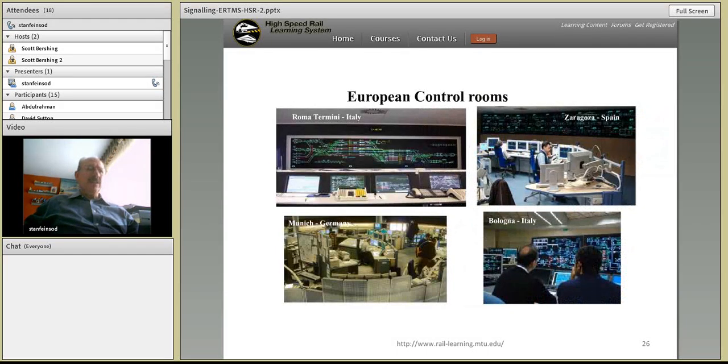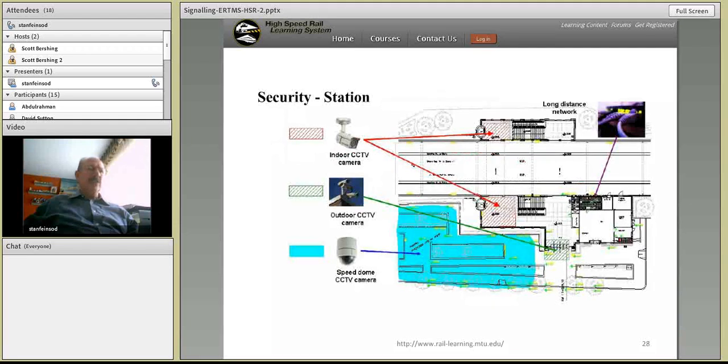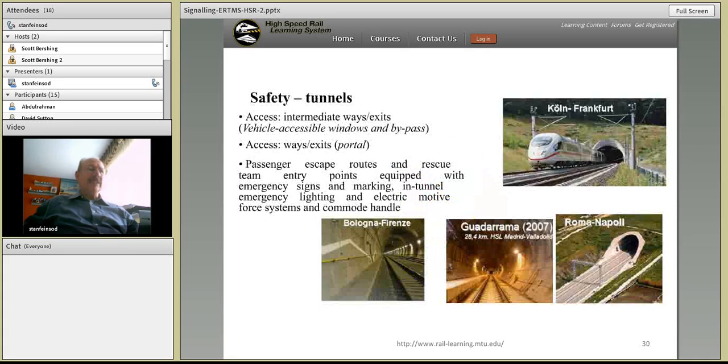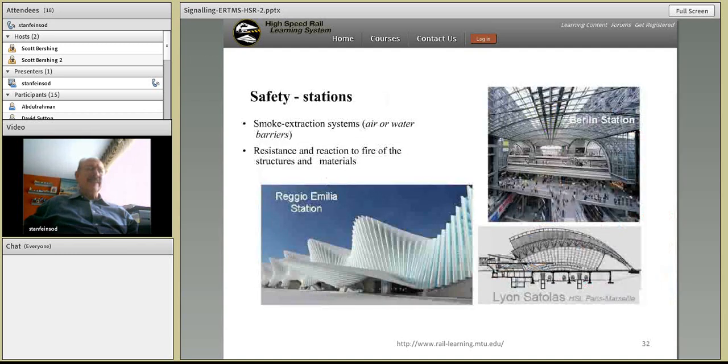Here are some pictures of control rooms, security systems in tunnels, which include CCTV, motion sensors, security at stations. In many European stations, there is a control center solely for the station, the target being accident prevention, facilitating rescue, mitigation of consequences, and facilitating evacuation. Tunnels are particularly important. The tunnel safety and security is a significant aspect.